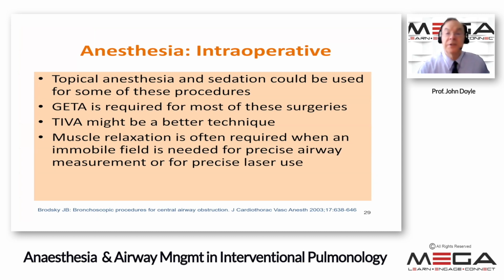Intraoperatively, topical anesthesia and sedation should be used for some of these procedures. Topical anesthesia with 2 or 4% lidocaine can be helpful. General endotracheal anesthesia is required for most of these procedures. We'll talk about that in more detail. TIVA, total intravenous anesthesia, might be a better technique in that you have more control over the anesthetic agent's delivery when you're going in and out of the airway with some procedures. Muscle relaxation is often required when an immobile field is needed for precise airway measurement or for precise use of a laser.